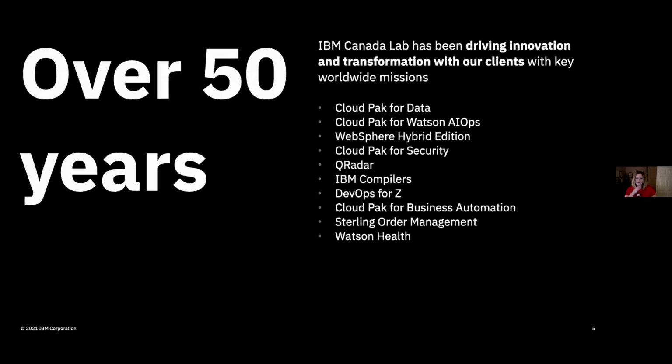IBM has been in business for well over 100 years now, and the lab has been around for over 50 of those years. A number of the IBM solutions that have come out of the Canada Lab are listed here, and our solutions are relevant in various industries, supply chain, healthcare, and really our technology underlies and supports many other industries. You may be aware of our focus on AI and hybrid cloud, for example.